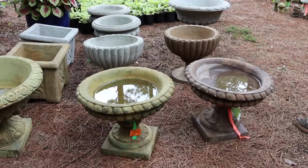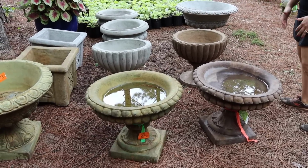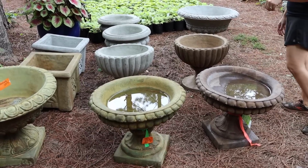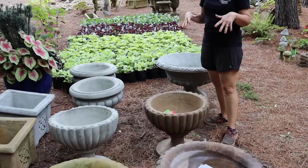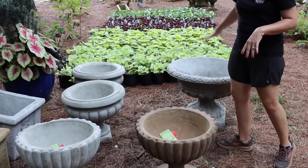Really nice. It still brings it up. It will hold a good amount of water for your birds. The birds love their bird baths. I've got a couple throughout our house and the property here at the nursery, and they just go to them all the time.